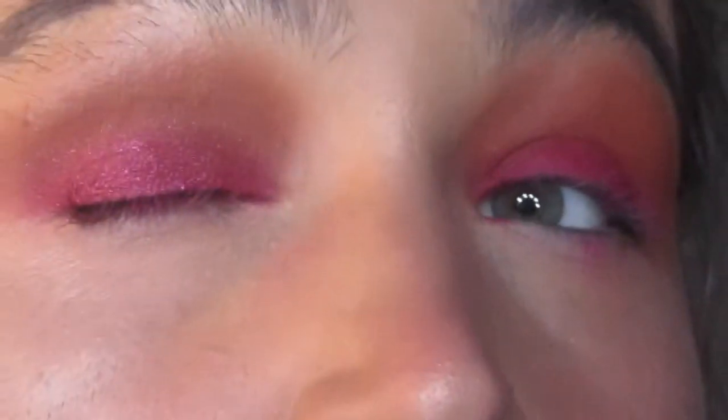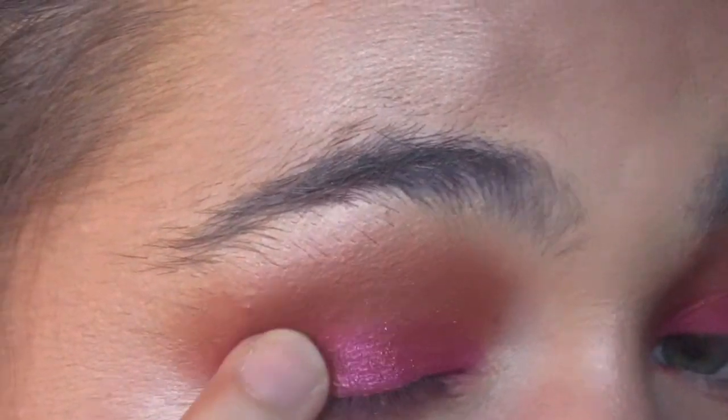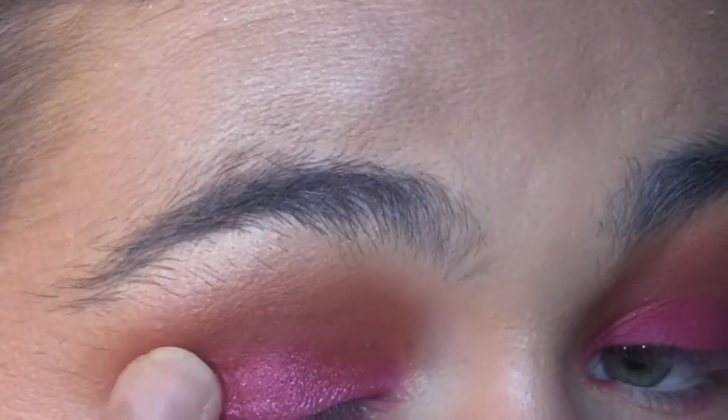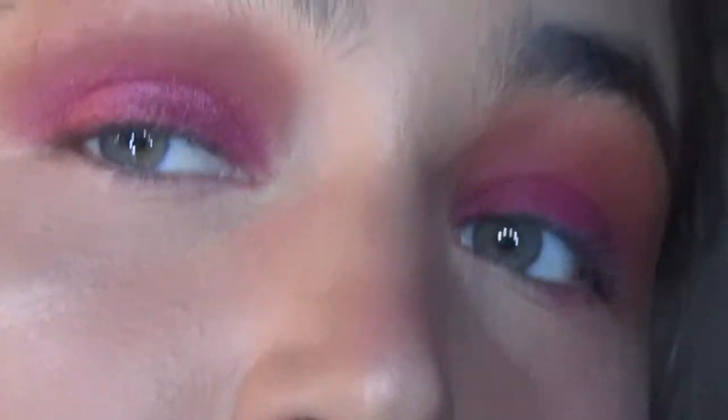That is stunning. Let me zoom you up just a little bit. Okay, let me just show you one more time. Do you see how that color just intensified that pink? Oh, yes. This is a look. Yes, ma'am. That compared to that.